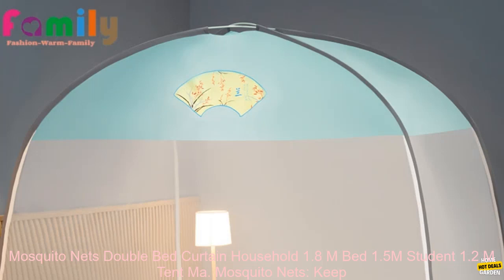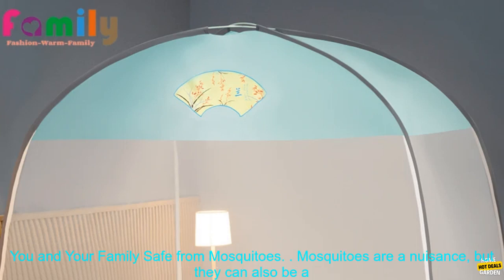Mosquito nets, double bed curtain, household 1.8m bed, 1.5m student, 1.2m tent. Mosquito nets keep you and your family safe from mosquitoes.